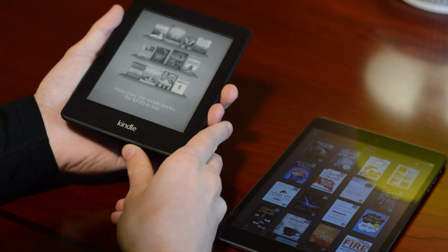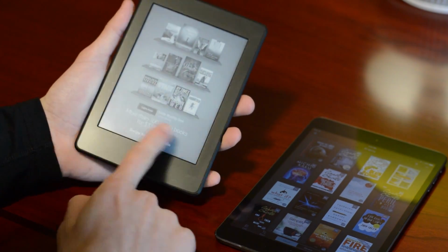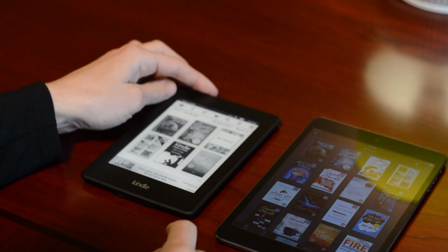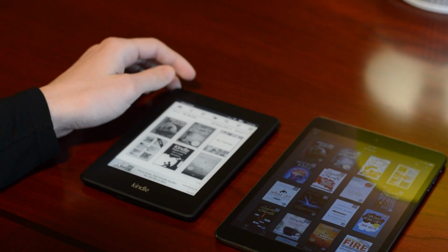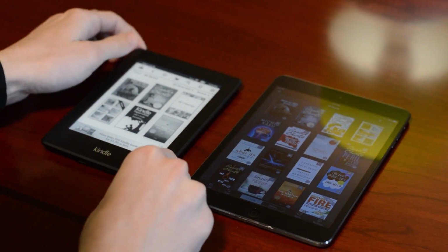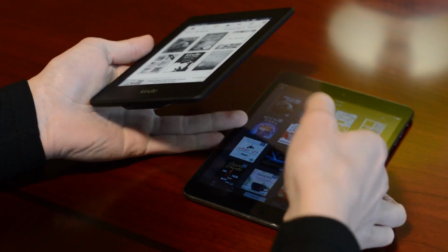For now, we're just going to turn it back on and you'll see the display lights up and we'll swipe over to unlock it, just like the iPad. So I'm going to first talk about form factor on these two devices. The Kindle and the iPad.